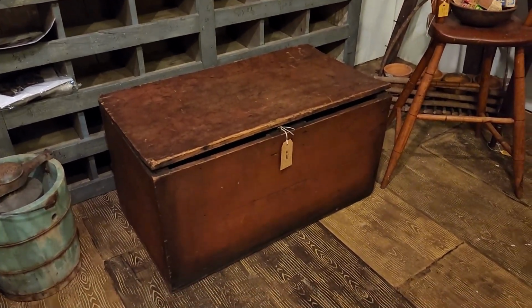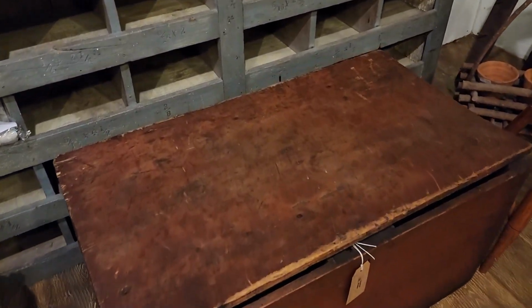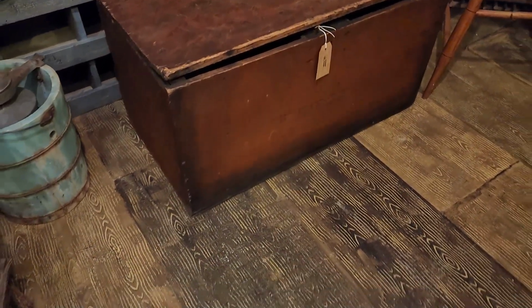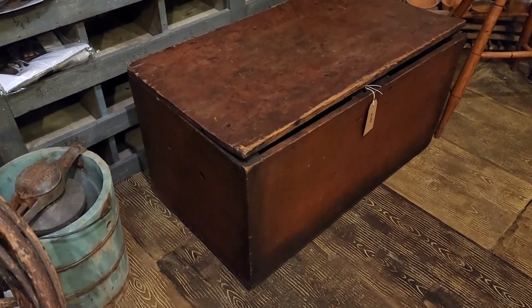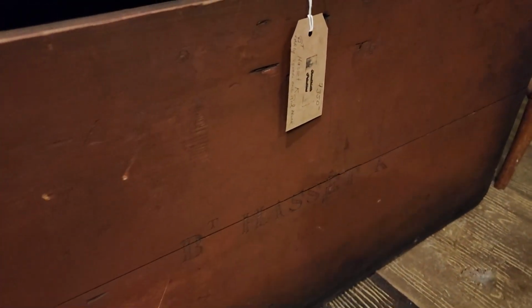And then this amazing piece I just brought in the shop today that looks like a single piece top. That beautiful red, like an oxblood red. It is all original. And the most wonderful part here on this, you can see the initials that have been hand engraved into the front. B.T. Hasset, H-A-S-S-E-T, and then a K. Just love that.